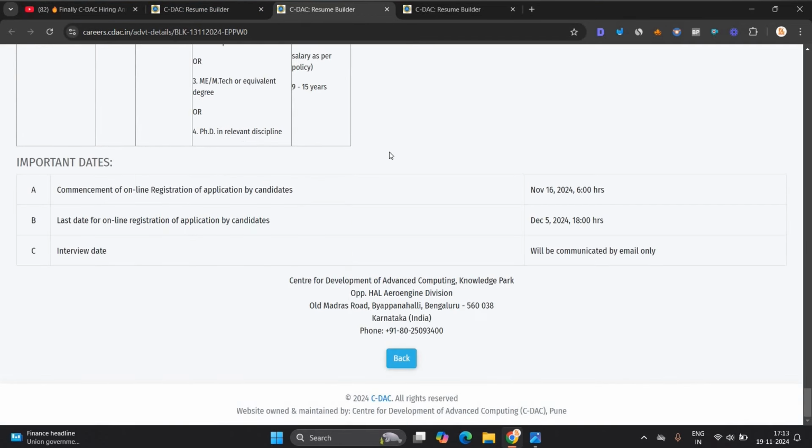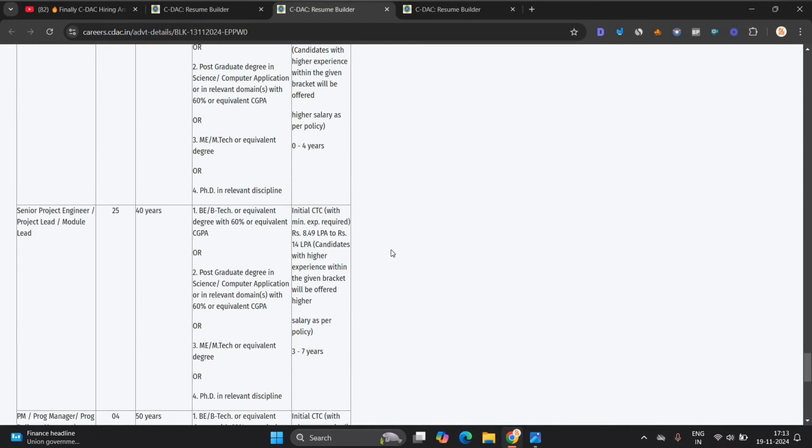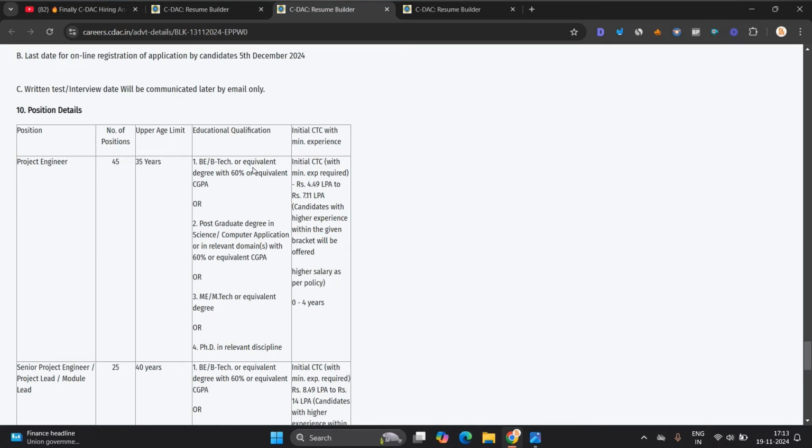But one most important point: you can contact the particular C-DAC team to check whether they are allowing it or not, because most probably all the roles are the same at the other locations as well.